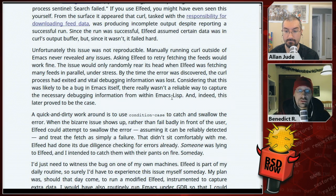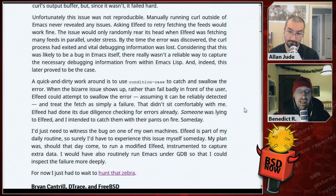Unfortunately, this issue was not reproducible. Manually running curl outside of Emacs never revealed any issues. Asking Elfeed to retry fetching the feeds would work fine. The issue would only randomly rear its head when Elfeed was fetching many feeds in parallel under stress. By the time the error was discovered, the curl process had exited and vital debugging information was lost.